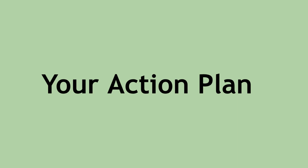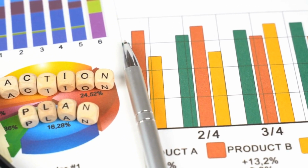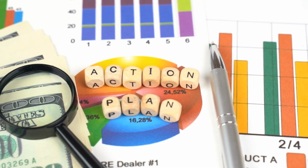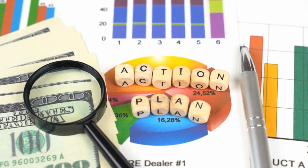Your action plan. The takeaway is clear. Understand how compounded interest works. Make it your goal to pay down high-interest debt aggressively to stop it from working against you, and simultaneously, start putting your money to work for you in accounts that allow compounding to build your wealth over time.